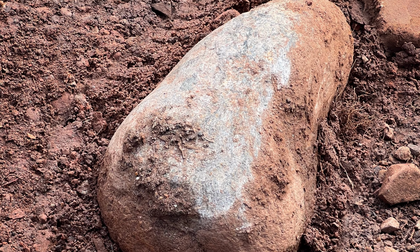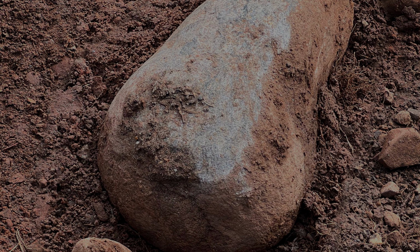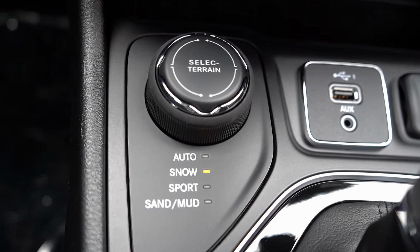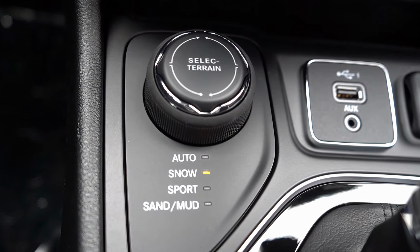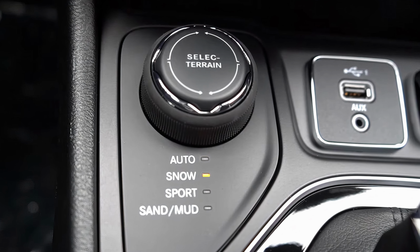When we got there, that was the main challenge for us to get up a fairly steep hill. Normally, the hill's not that steep, but when it snowed and you combine the snow with the refreeze, the ice, it's pretty slick. I was not very impressed with the Jeep's four-wheel drive performance. I did use the snow mode, and it worked okay, but we still had to make 3 attempts to get up the hill.